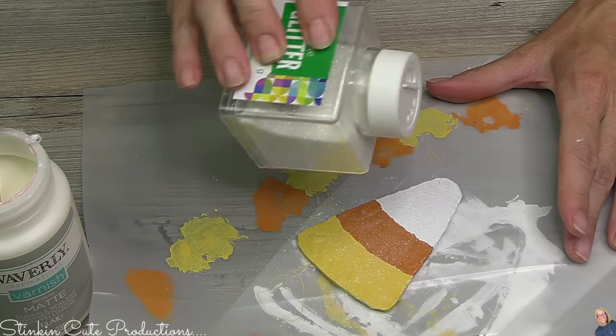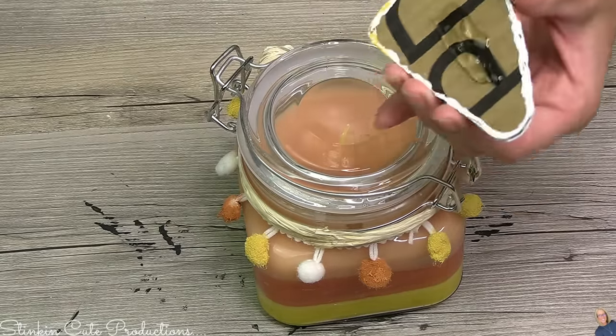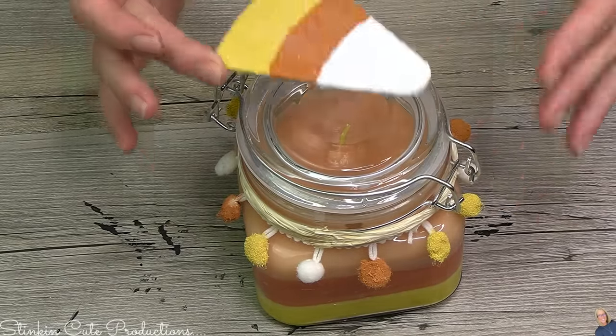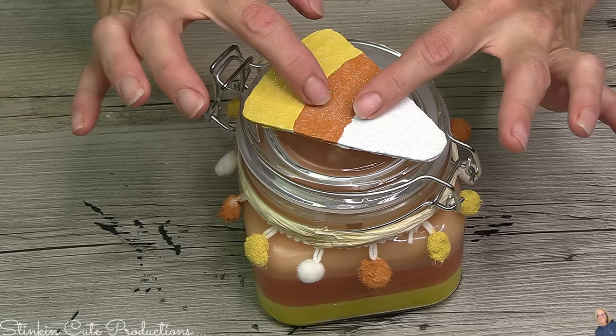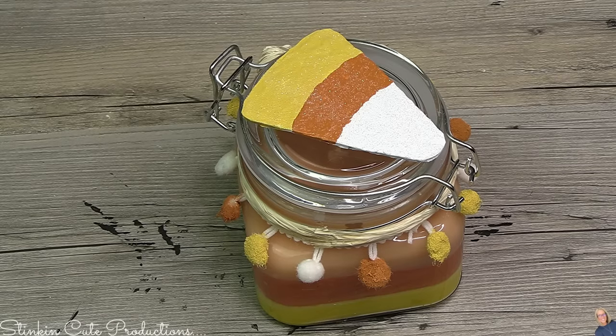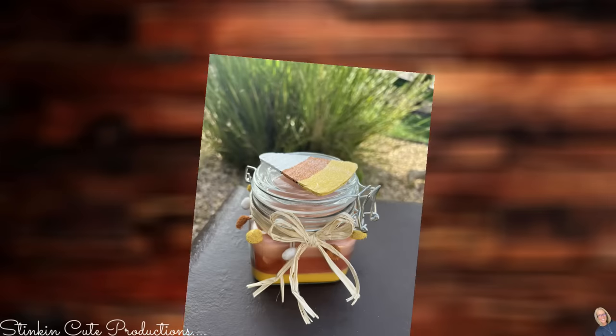candy corn embellishment needs. And it's gonna go right here on top of my candle, finishing this candle off, making it even cuter than it was, and implementing that cardboard twist that Courtney put into this mystery box challenge. Look at how stinking cute that is.